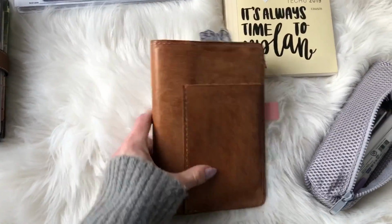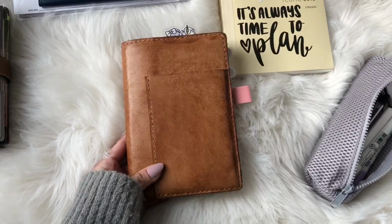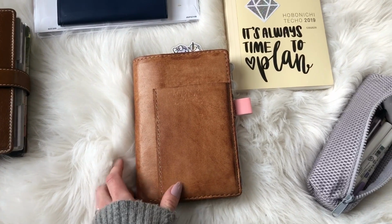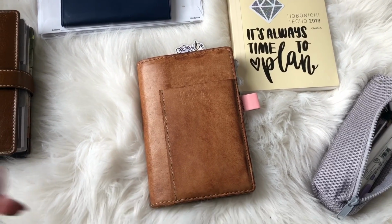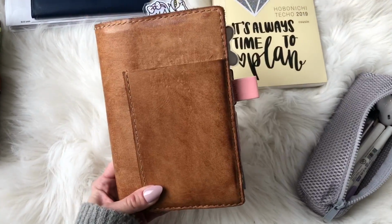I absolutely adore this planner. I talked about it in my last video. This is my Stalogy cover. It is a B6 hand-stitched leather tee cover. She is on Etsy. I believe I linked her shop on my last video. I'm not 100% sure. I will eventually get links for some stuff here. And I love this cover.